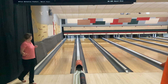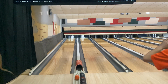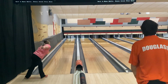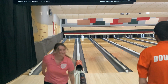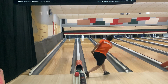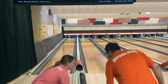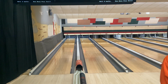This is a 6-point string for Brittany. She's going to take 10 points. Matt Taylor is leaving with 4 points. Good effort. Ball almost took the last pin. No. All right, 9 for Britt. She's at 87, so she's tied with Matt. 3 to go for the match.